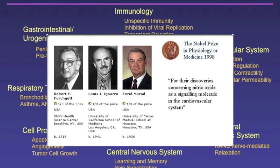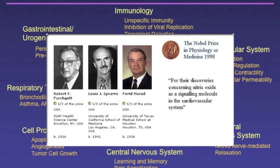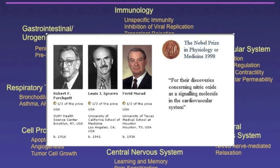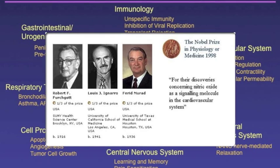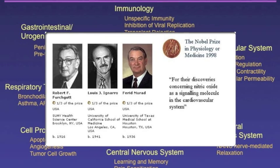And as Dr. Ross said, the Nobel Prize was awarded in 1998 to these three gentlemen, and it was really the collective efforts of these, because Fred Murad in 1977 discovered that nitrovasodilators such as nitroglycerin and organic nitrates work through the release of nitric oxide. Before that, these drugs were used for over 150 years, but nobody knew how they worked. They just knew they did work.